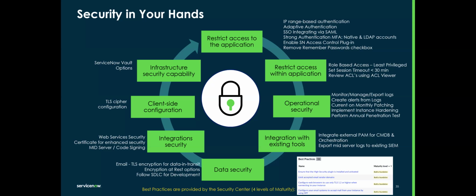So in this example, you can see the first step is, for example, to restrict access to the application. For that, you can use IP range-based authentication, adaptive authentication, zero trust access, strong authentication with MFA, and also enable the ServiceNow access control plugin if you would like to authorize ServiceNow to access your instance only in case of incident or if you need help.